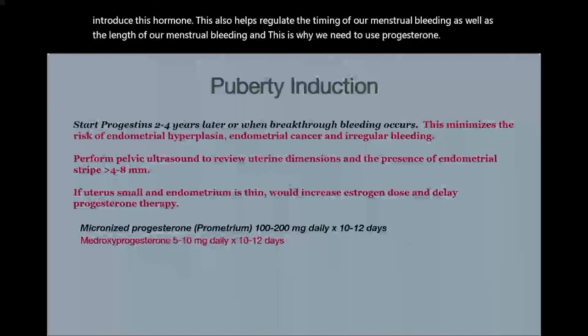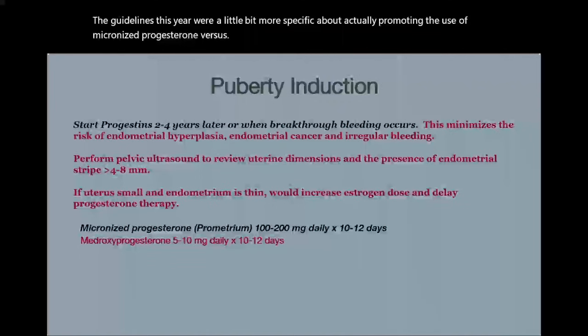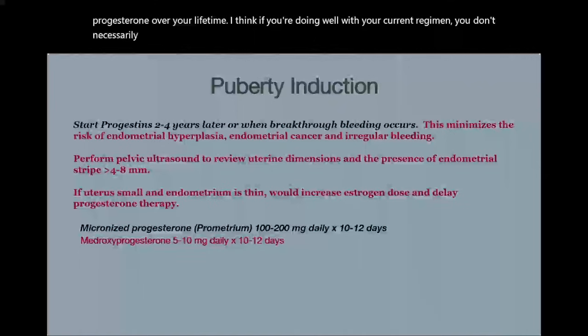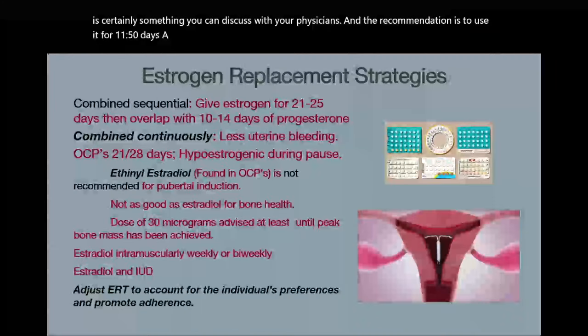The guidelines this year were a little bit more specific about actually promoting the use of micronized progesterone versus medroxyprogesterone. So many of you may have been treated with other forms of progesterone over your lifetime. I think if you're doing well with your current regimen, you don't necessarily have to switch to micronized progesterone, but if it's something you want to try, that is certainly something you can discuss with your physicians. And the recommendation is to use it for 10 to 12 days a month.